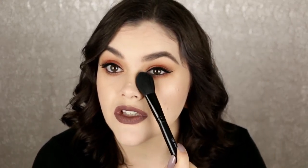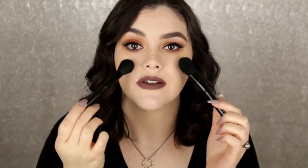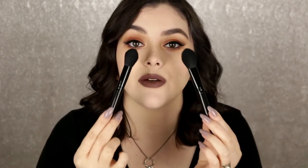I actually don't like using this for blush. It's okay, but it's so flat that I don't like it for blush, but this is perfect because it is so flat and tapered at the top. It fits so perfectly underneath the eye area to set it with powder. I love the e.l.f. brushes, and these are just so soft, and they're really gentle around the eye area as well. So these make really great under eye setting brushes.